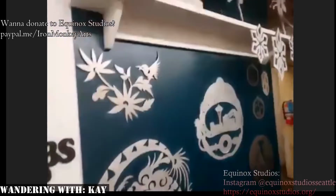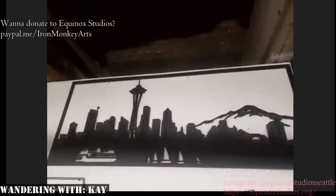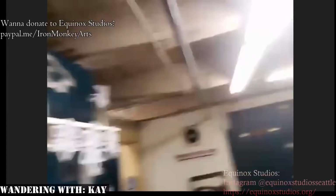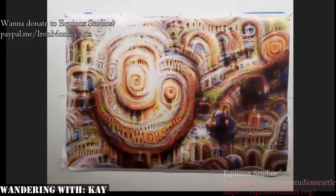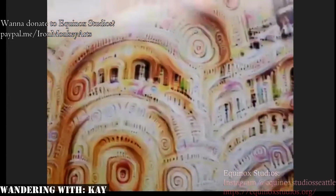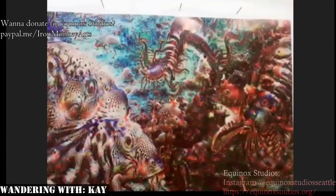Here's a bunch of their flame cut work. Seattle, what in the house. Also got some beautiful imagery, like completely the opposite of flame cut steel. It's these really trippy psychedelic prints here. Really quite stunning, and I'm not quite sure how to wrap my head around them, but I dig them.